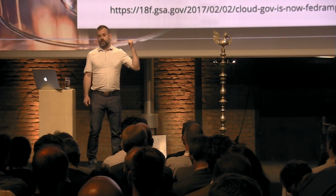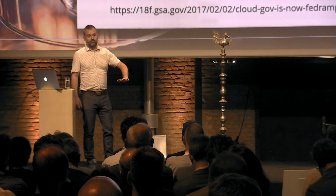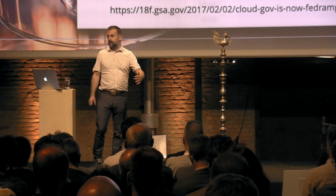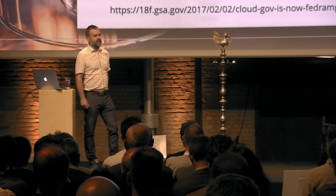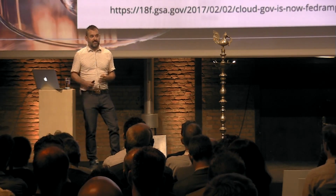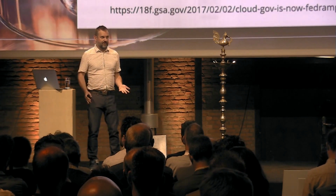And we deploy cloud.gov. I mean, we have deployment pipelines for cloud.gov. We make changes to the cloud.gov platform at least every day, sometimes more frequently, using continuous delivery, using deployment pipelines, because that actually makes things safer.